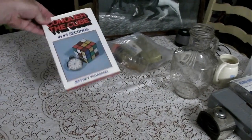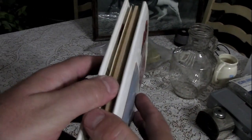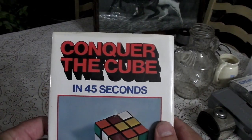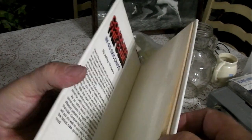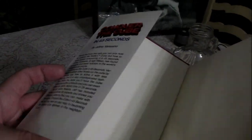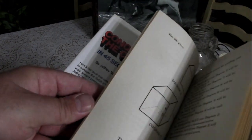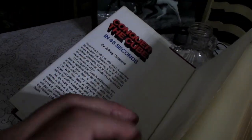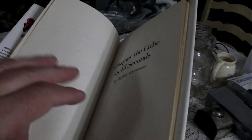Okay, and then just because I got a Rubik's Cube, I bought this hardcover book. I think it was $1. I'm pretty sure. And I looked these up. It's how to solve a Rubik's Cube. 45 seconds. That never happened to me. There's the watch. Anyway, this is a pretty vintage book. It's got the dust cover. It's not a whole lot of pages, but it shows you how to solve that cube. And it doesn't look like it was even read, to tell you the truth, because if you look, the pages aren't folded back or anything. It wasn't like somebody spent a lot of time reading it. Try to figure out what year this is from.